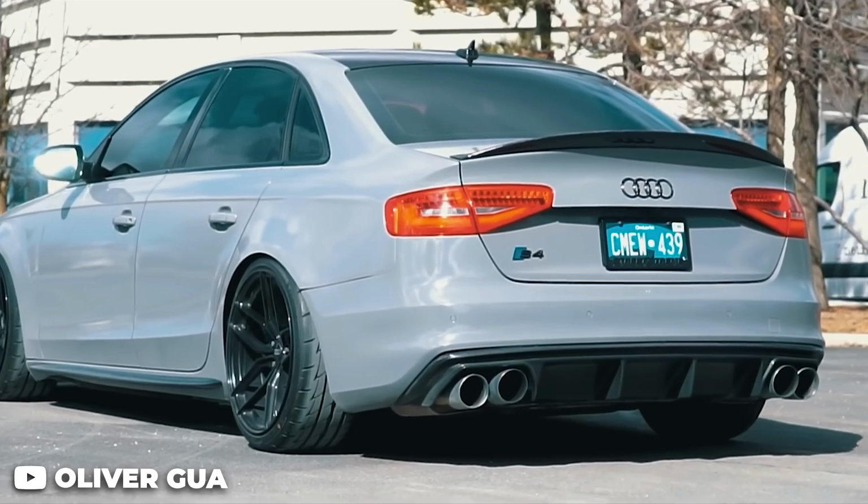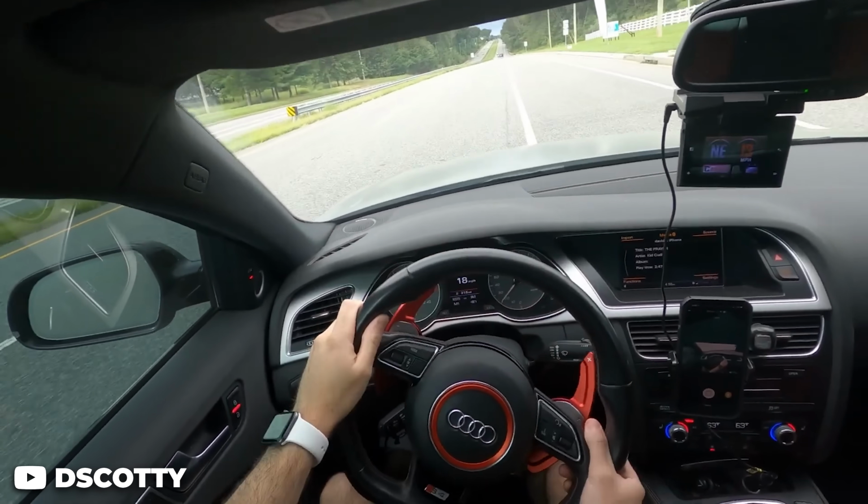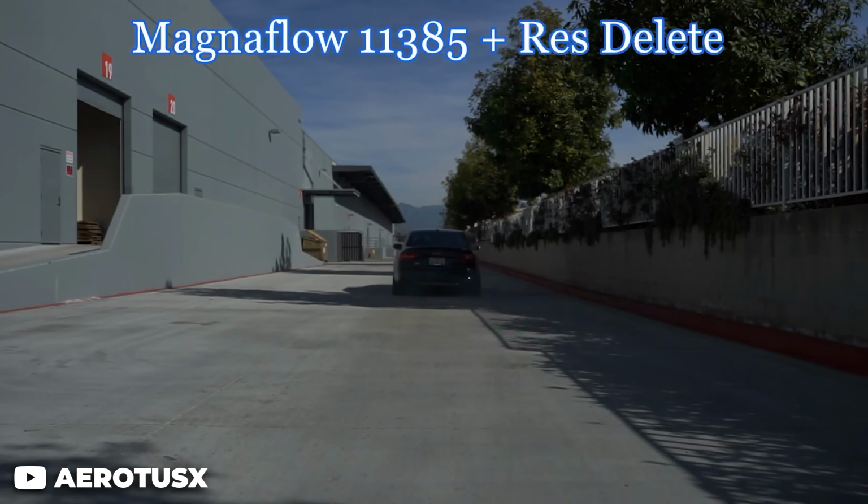But moving away from the V8 and somehow still sticking with sedans, there's a real hot competitor at this price point, because this next car is also all-wheel drive. It's also a 6-cylinder and it's also boosted just like the R34 GTR, but in this case it's a V6 and it's supercharged. The B8 Audi S4 is an absolute masterpiece of engineering for the money.